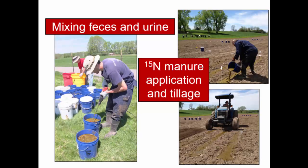So then we took the manure from the different diets to keep track of the nitrogen from the different components. We mixed the urine and the feces in the field, and then we applied it to the field plots, 3 bands or 6 bands per plot. And then we tilled it in, and then we kept track of that nitrogen for 2 years in the field.